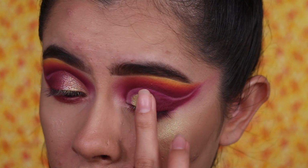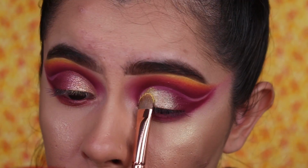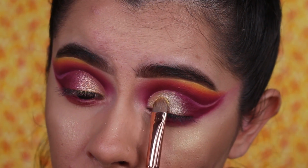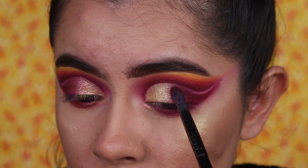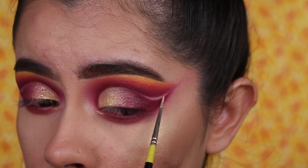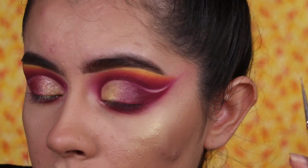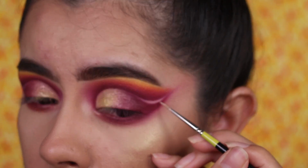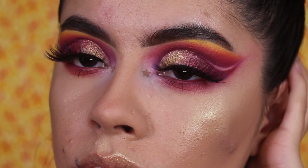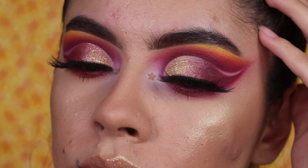So then I took this color called Sunflower, which is described as a light yellow golden metallic, and I went in with my finger first, and then I went in with a flat wet brush. This was beautiful. I really like those yellow metallic shadows because I feel like they go with every look. And then I went back and I cleaned that little negative space, and pretty much that was it for this look. This one was a little bit more complex, but it's one of my favorites. And that is the completed look. Overall, this palette was beautiful, highly pigmented, blended really nice, and I hope that you guys like it.